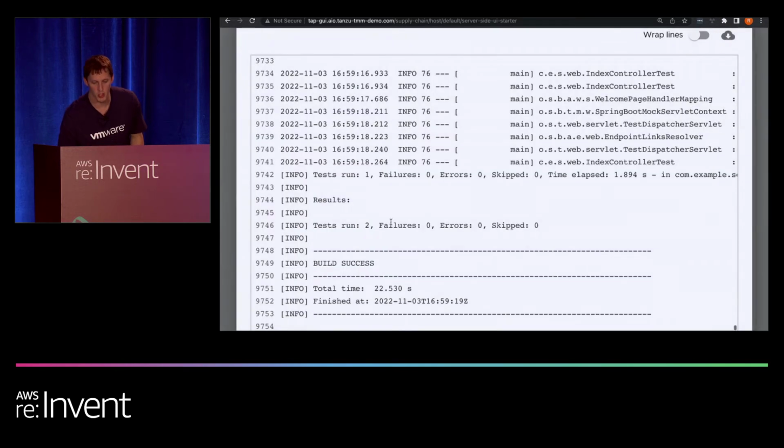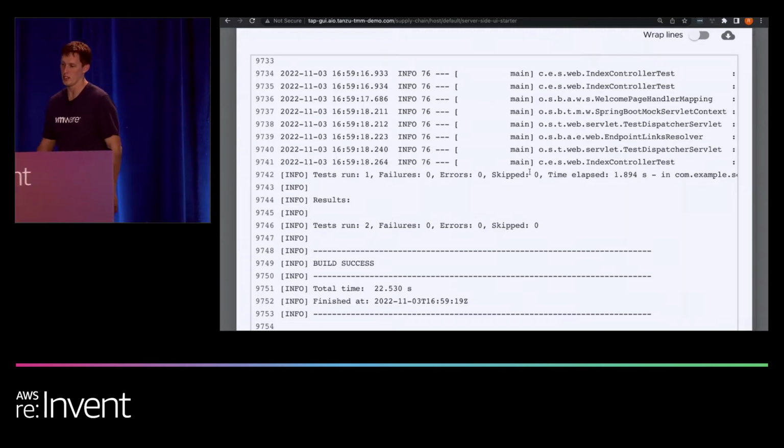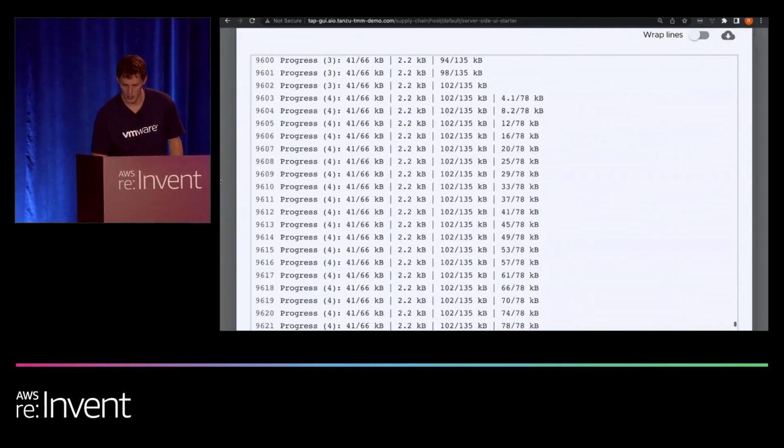So we used the Tekton tooling to run a continuous integration test that was built into our code. So we can see that we executed 2 tests. Both of them passed. There were no failures. So we went ahead and continued on to the next step in our supply chain.